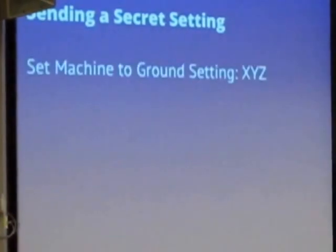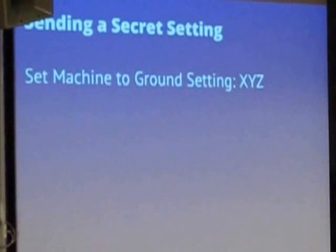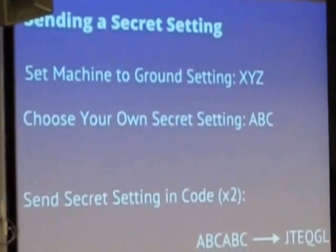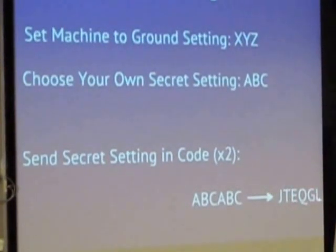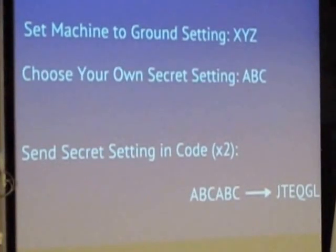For example, let's say you set your machine to X, Y, Z. The operator picks his own secret setting. He might pick ABC. Why not? Okay, he's going to send ABC in code. He types it into the Enigma machine and he makes a code. He actually does it twice. So ABC, ABC. And he makes 6 letters in code there. So in this example, JTEQGF. 6 letters in code. He sends it at the start of the message.